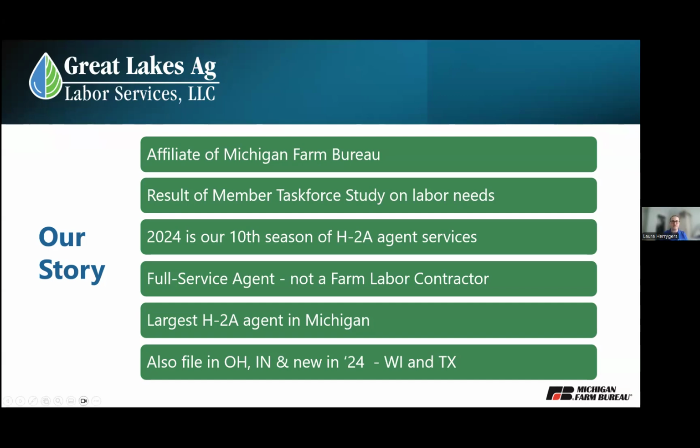So Great Lakes Ag, we were founded by Michigan Farm Bureau. The Michigan Farm Bureau Board of Directors sat down back in 2014, I believe, and said, okay, we need to start getting involved in the H-2A program. How are we going to figure this out for our members? And so they said, let's put Farm Bureau staff on it, essentially. And it's morphed into this company that we have now built.